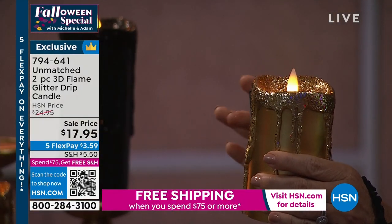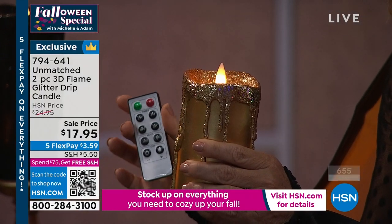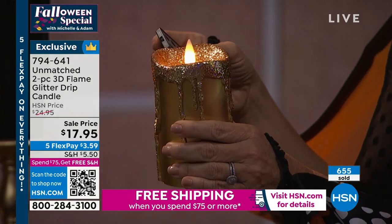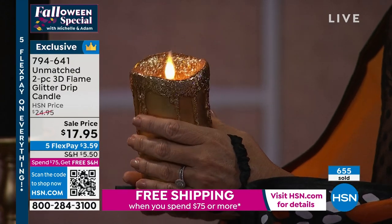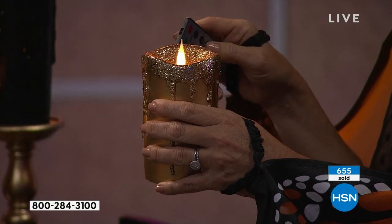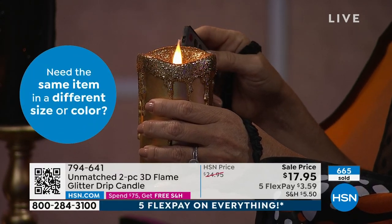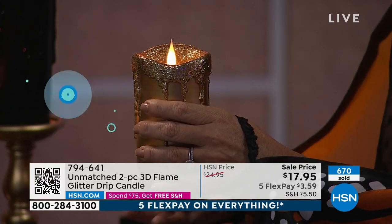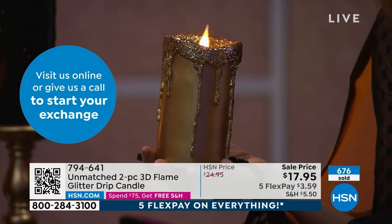You do have the remote. With the remote, you're going to have the ability to set the timer. There's a 2, 4, 6, and 8 hour timer. Wow. But there's also other things you can do with this. You can affect the flicker, the momentum of the flicker of the flame so that you really get that realistic movement. You can affect the color of the flame, Michelle, like how deep the hue is, how far it goes up and down, and you can also affect the brightness. So depending what room it's in, if you want it brighter or if you want it dimmer, you can do that as well.